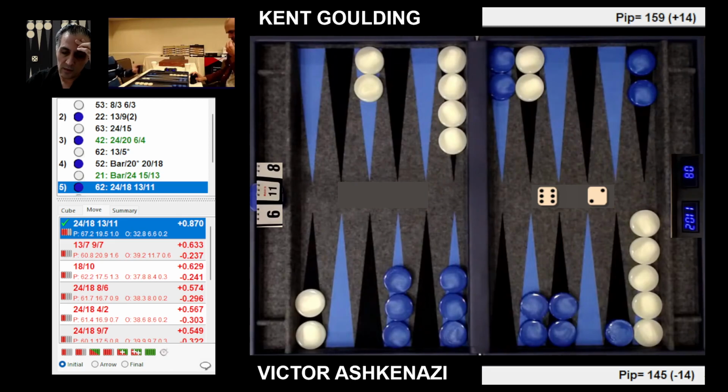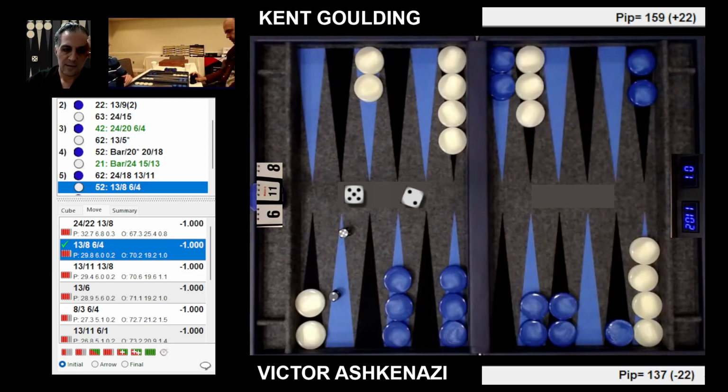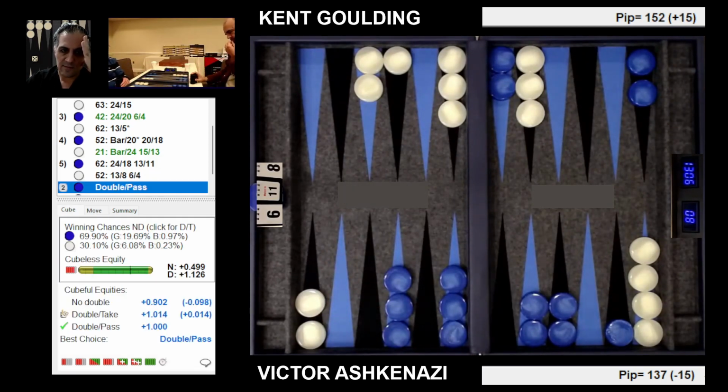Kent wants something good here. 6-4 would be nice. Doesn't get it. He rolls a 5-2. Brings one down. Looks like no matter what, it's going to be a pass. Now Victor's looking.